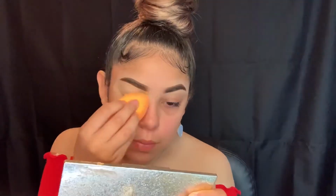I am in the shade 120 Light Vanilla, so I'm just gonna apply that to the lids. Just from applying it, I can tell it's gonna be a really full coverage concealer. The consistency is really thick. I think I'm gonna like this concealer. We'll see how it blends out. Wow, super full coverage. I love it.